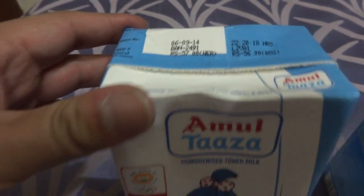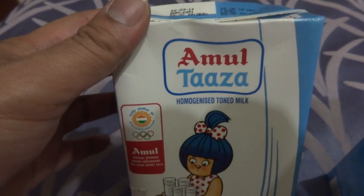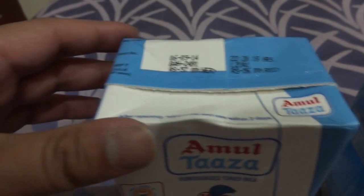Now, my feedback to you is, number one, none of your competitors, whether it's Mother Dairy, Danone, Nestle, none of them offer this size. They all offer this kind of packaging, and this is the one which is most convenient when it's kept in the fridge. This one invariably spills.